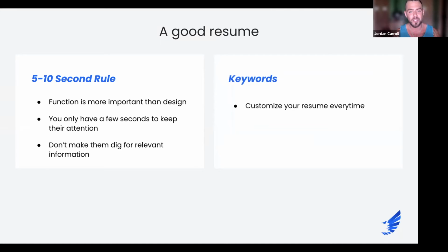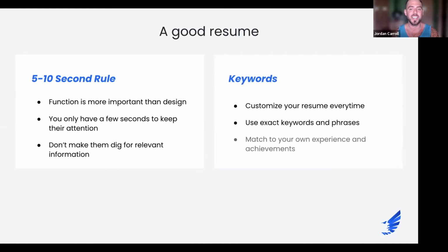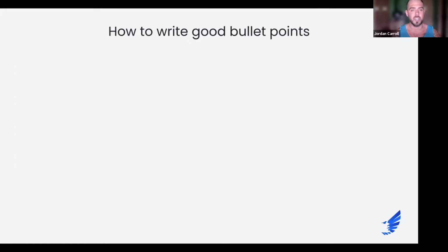Keywords are also very important. And every time that you send out a resume, you should be customizing it based on a job description that you have for a job. That way, when a company sees that, they'll also see the exact keywords and phrases that were in the job description. And now you've also matched your own experience and achievements in that resume with these keywords. So when they see it, they'll think, oh, this is the person for the job. It may feel like cheating, but this is the best way to do it and catch someone's attention.